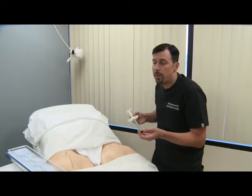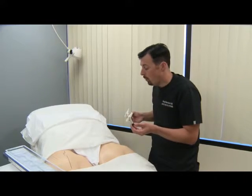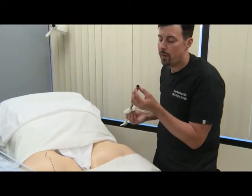Okay. So we stretched the 1.2 centimeter incision without a port to go ahead and fit the 1.5 centimeter instrument here.